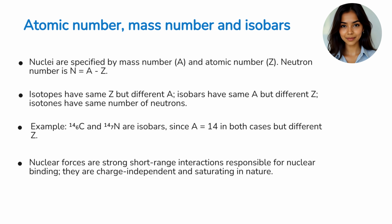Every nucleus can be identified by two numbers: the mass number, labeled A, which counts all the protons plus neutrons, and the atomic number, labeled Z, which counts just the protons. The number of neutrons is simply the difference between the two, that is, N equals A minus Z.